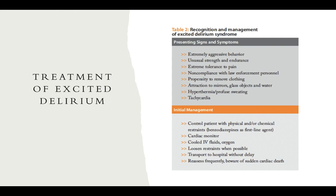We want to put these patients on cardiac monitor, obviously, with everything going on metabolically in their body. They run the risk for cardiac dysrhythmias. Patients are largely hyperthermic. That is a classic sign of excited delirium, why they don't want to wear clothing. We want to start getting them cooled, and cold IV fluids start that process.